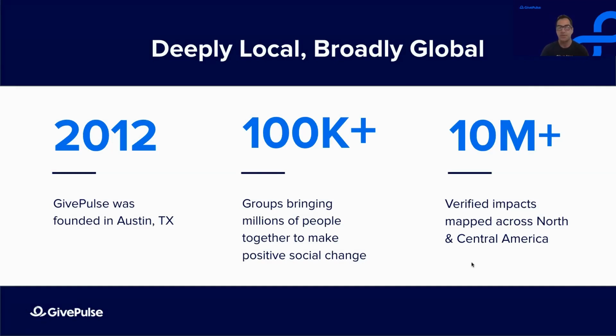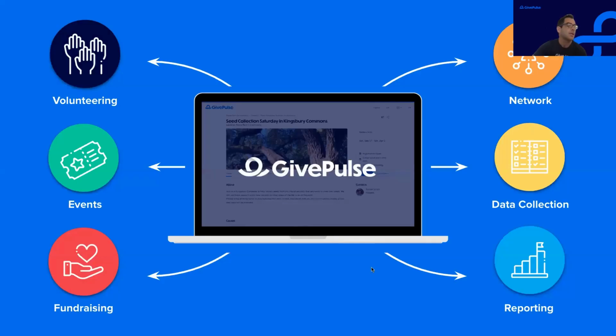We were founded in 2012 in Austin, Texas. That's where I'm from. Well, I'm from Chile, but I live in Austin. So far we have over 100,000 groups in GivePulse, and we have verified over 10 million impacts. We work with a lot of animal centers, foster care, and different organizations that care for animals, and we provide them with a platform that helps them manage everything that has to do with volunteer management and matching.